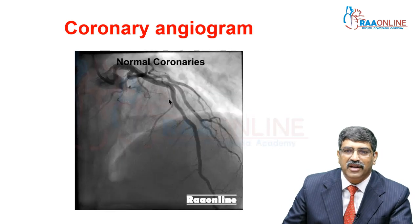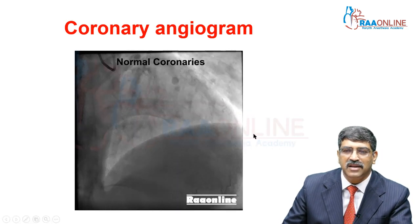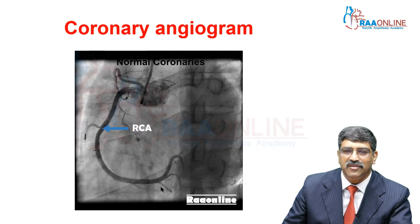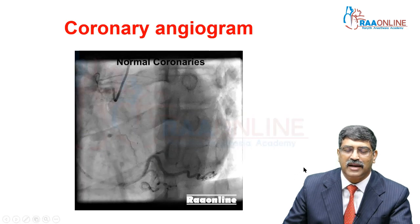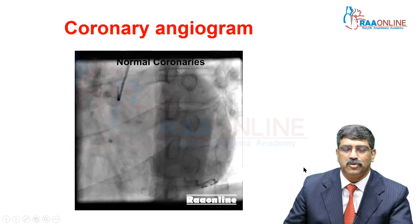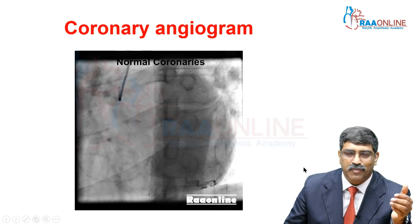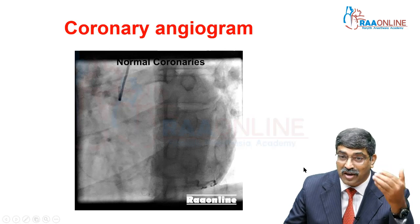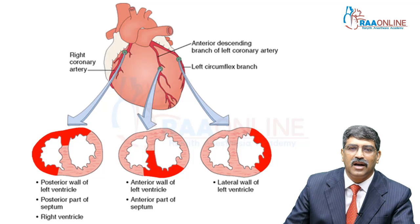And angiographically, this is the LAD along with the septal, and this lateral part is the circumflex. And here you can see the right coronary artery, which is C-shaped and goes on to the posterior descending and the posterolateral artery. This is the angiographic view. So, we have an illustrated picture of how the coronary supply runs. You have the CT images, you have the coronary images, and we can visualize the coronary artery directly.